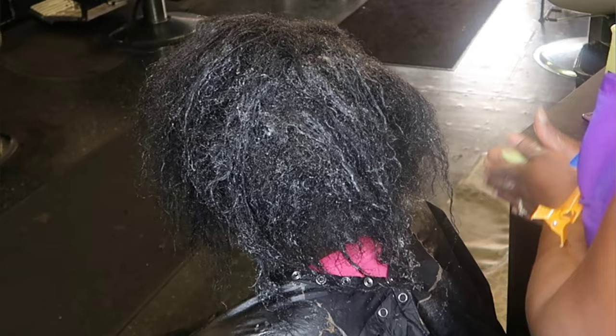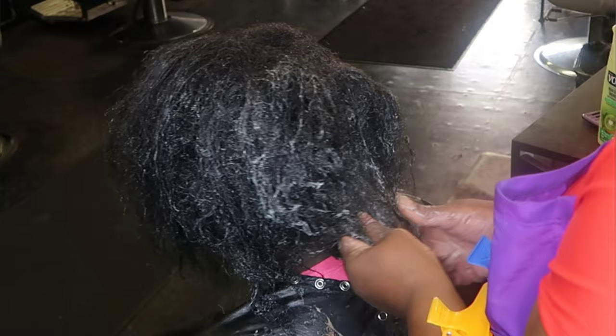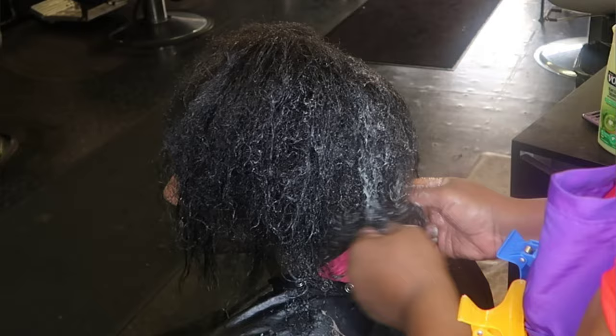There will be a lot of ouches. There will be a lot of outbursts. There will be a lot of things that if you don't have the patience for it, then this is not the job for you, if you're a hairstylist.